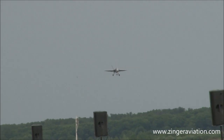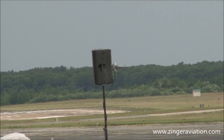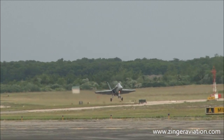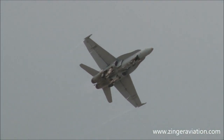Boss is cleared for the touch and go in. Watch! As soon as those wheels touch, it'll be full-on afterburner for the go-around. There's the touch. There's the burner. And here is your United States Navy.